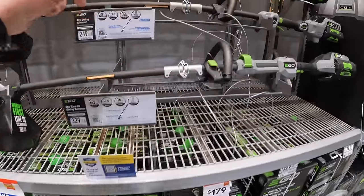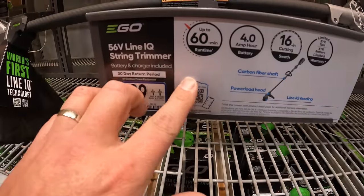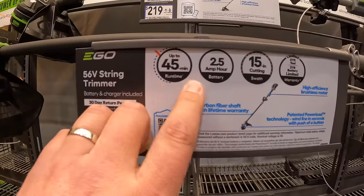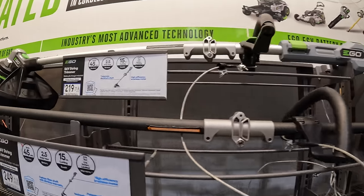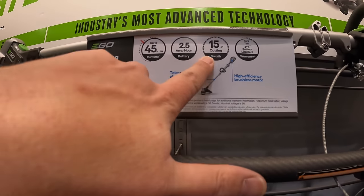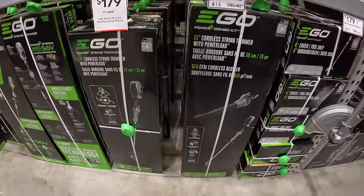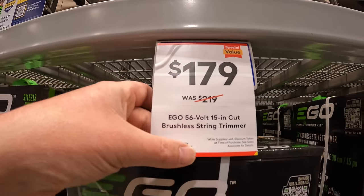All right, so these are the three options that Ego has. They're all 56 volt, the IQ string trimmer, 60 minutes of runtime, $329. 56 volt, this one is $249, 45 minutes of runtime with a 2.5 amp hour battery. So yes, they do have a couple of options, or they do have for $219 up to 45 minutes of runtime, 2.5 amp hour battery, 15 inch cut. And this one down here is actually a 16 inch cut. They do have a cheaper option. $179, was $219, for their Ego 56 volt 15 inch cut brushless string trimmer.